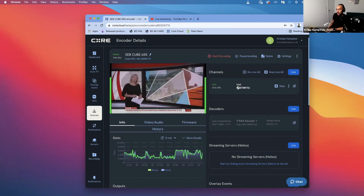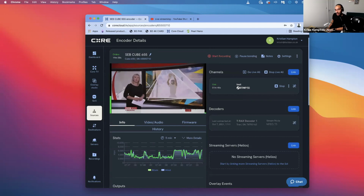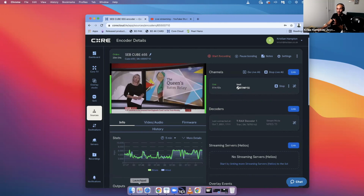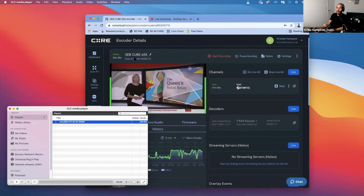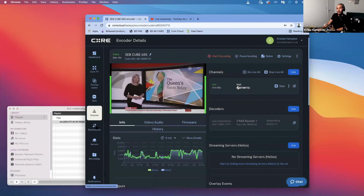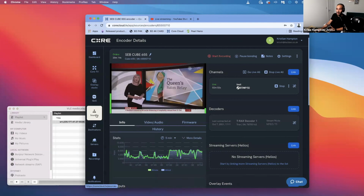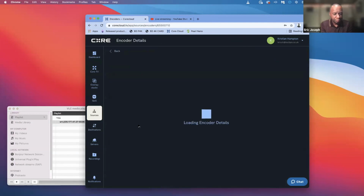Yeah, absolutely. You can look at the likes of vMix, Wirecast. They would typically support SRT. You saw me decoding SRT using VLC. Are you talking about encoding or decoding? Decoding is a lot easier, to be honest. Oh, right. Yeah. Loads.